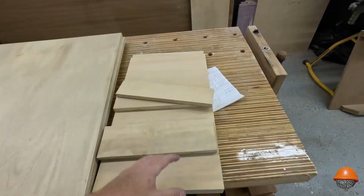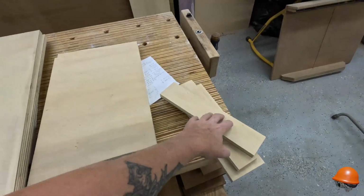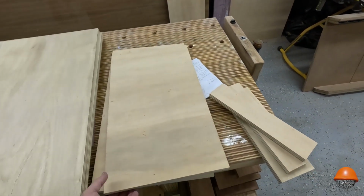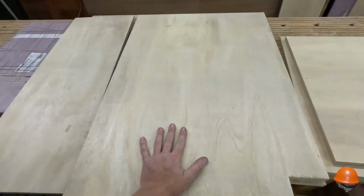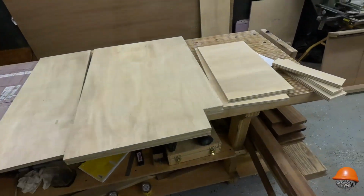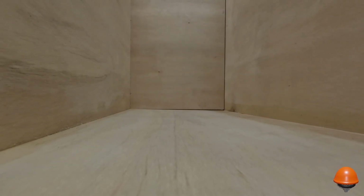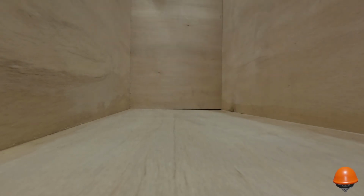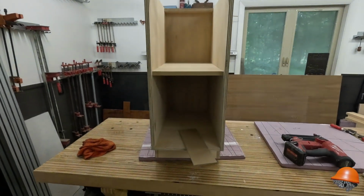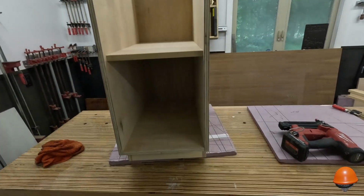And there we go. We've got our toe kick, two brackets for the top to screw the countertop to. We've got the bottom, a shelf, the sides, the back. Let's put it together. Boom, there it is. Carcass cabinet for next to the stove.